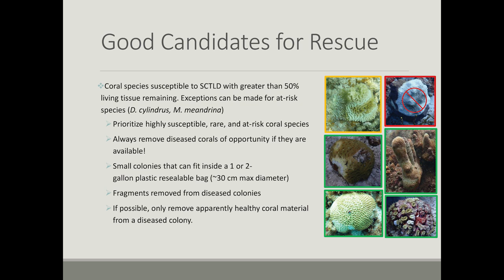And if you see diseased corals of opportunity, you would want to select those as well, because there's a potential they could be inadvertently spreading that infectious agent as they roll around on the reef. And we were targeting basically corals that could fit inside the bag that you were able to seal shut. So 30 centimeters max diameter, but basically anything that can fit inside that 1 to 2 gallon bag.